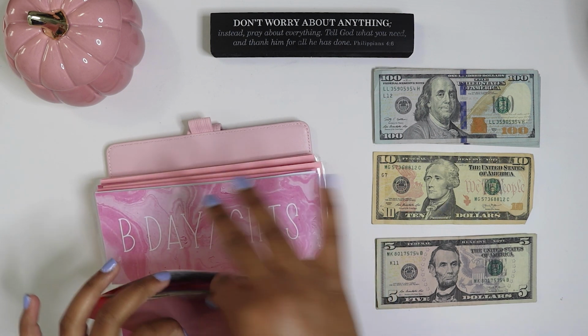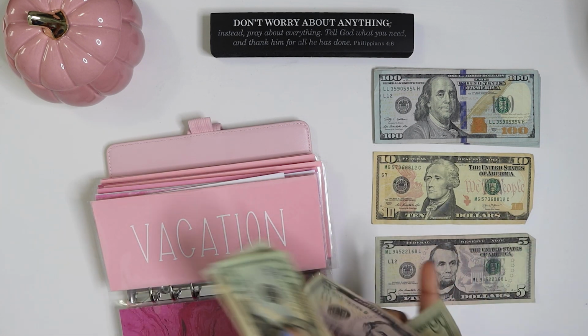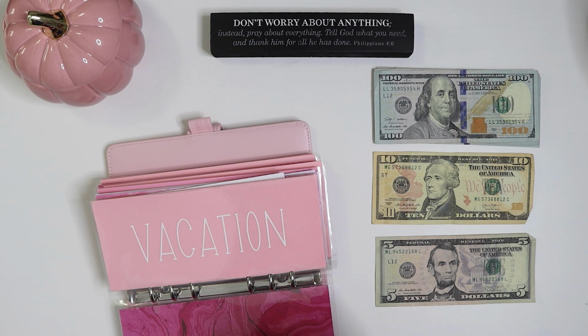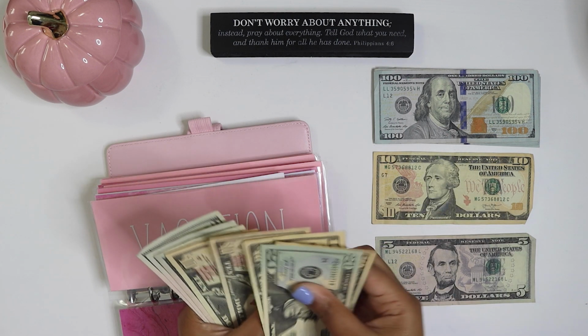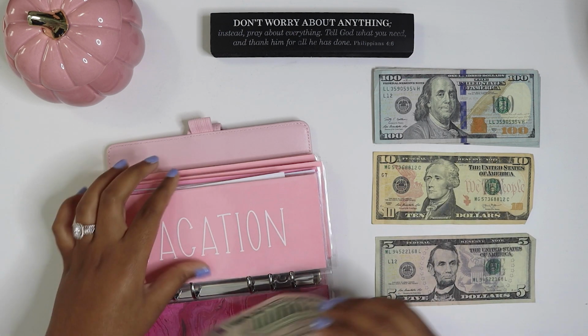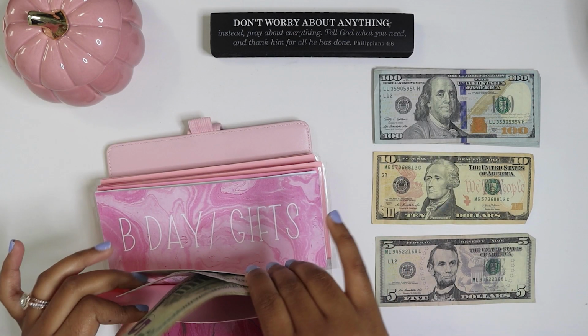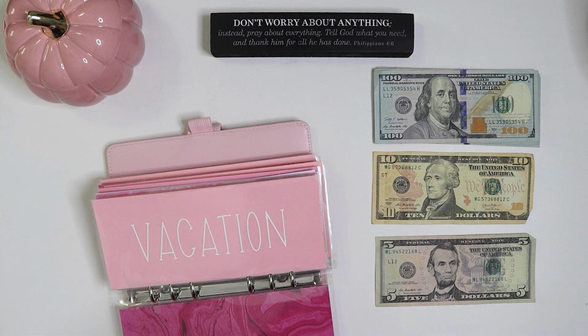Vacation is getting $5. It has 20, well, I'll just count it after. I think it has 70, so it should have 75. 20, 30, 40, 50, 60, 65, 70, 75. 75. And guess where your girl is going? The next trip. We are going to Miami.